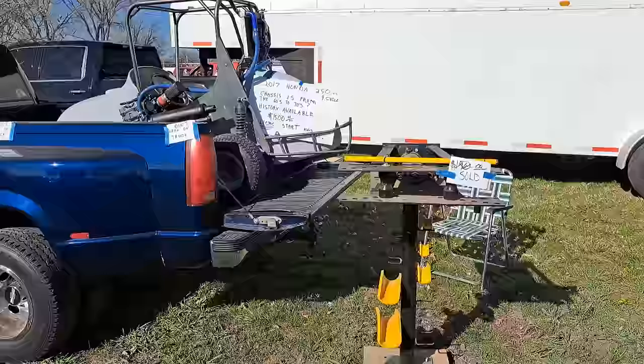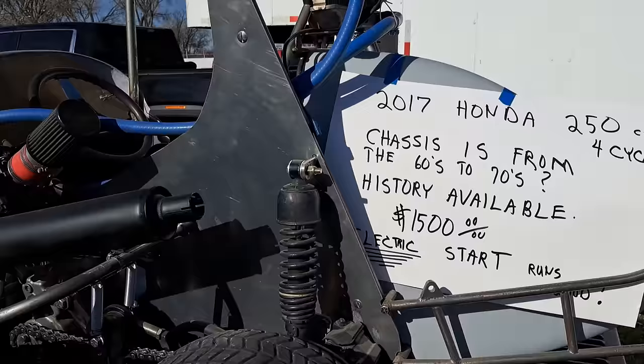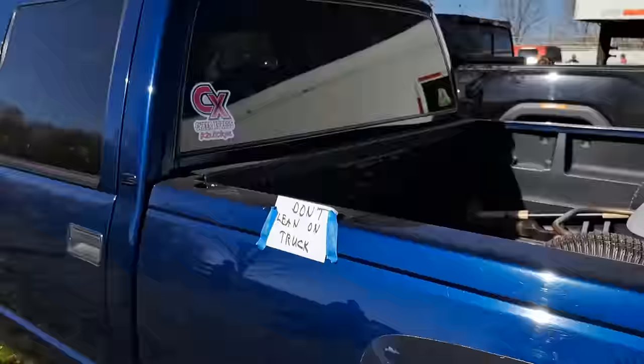There's a tubing bender, sold for $150. It's a nice little race car here. It's got a Honda engine in it, I guess. Right there is the price, $1,500. Motor right beside you. Pretty cool. This guy's got some nice early brass lights here.